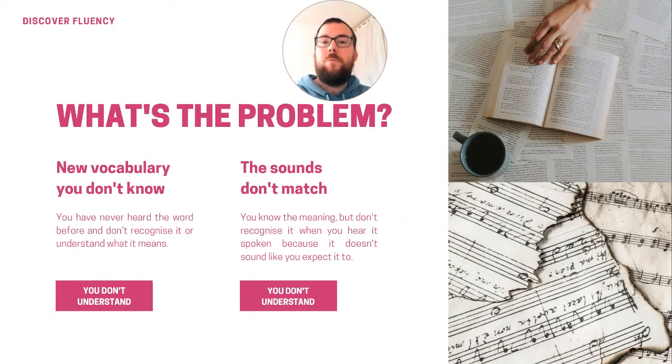So, this is the most common problem that I notice. It's the thing that people will often tell me, for example, that they turn on the subtitles and they understand everything perfectly, but without the subtitles, they just can't get the detail. Really, the technique we're going to be learning is focusing on these two key areas.